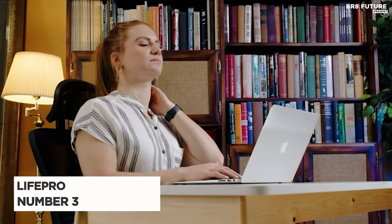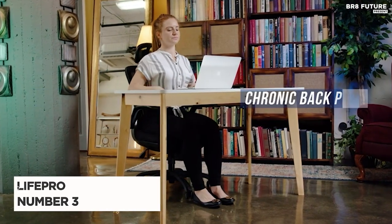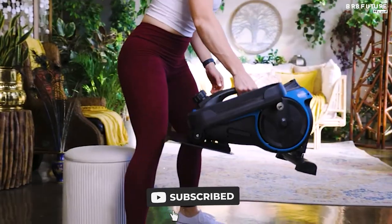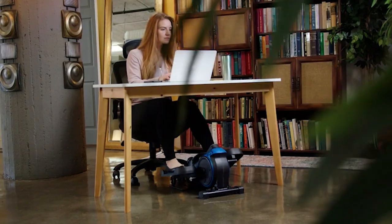Coming in at number 3 on our list, the LifePro Under Desk Elliptical. This professionally designed under desk bike is the perfect way to burn calories, decrease stress, tone your legs, and improve your mood, all while sitting. Use the bike to pedal at your desk or while relaxing at home.